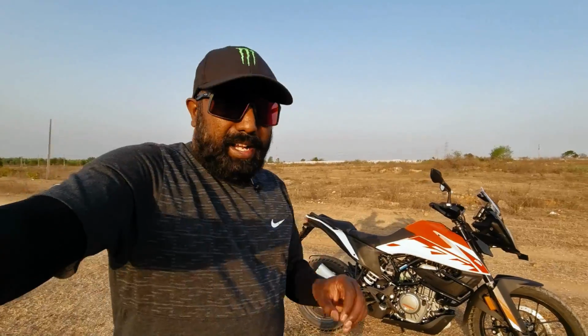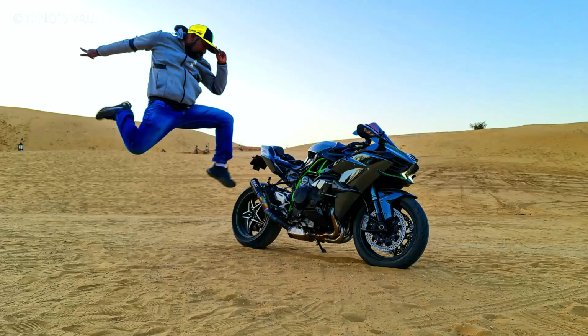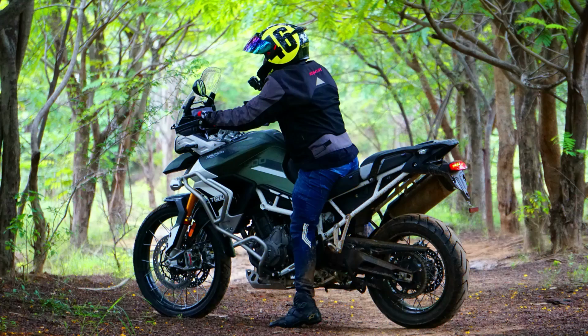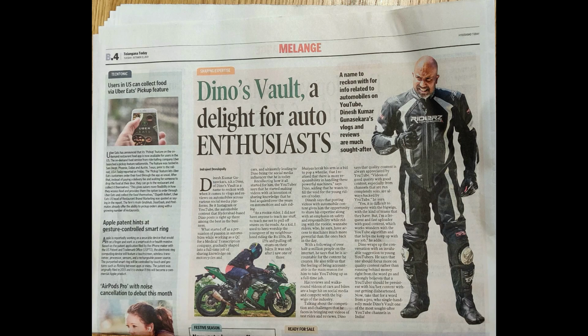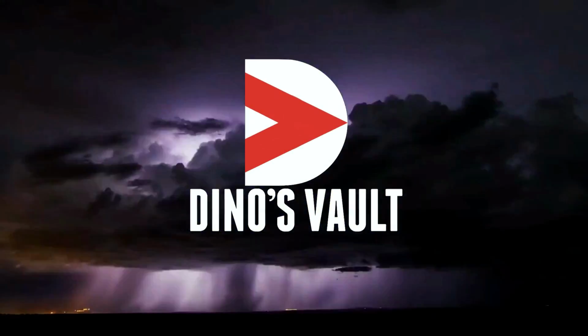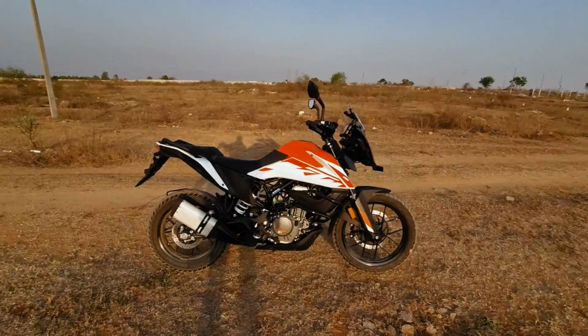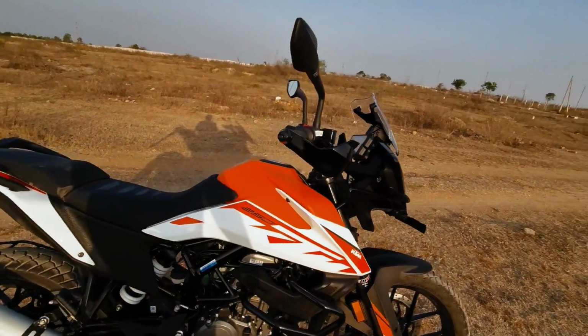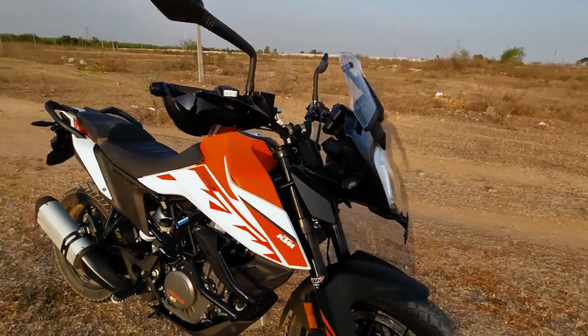So this one gets off-road ABS, which means you can switch off ABS in the rear wheel. What else does it get? Let's turn around. And get a focus on the bike. You can see my tall shadow falling on the bike, sun behind me.